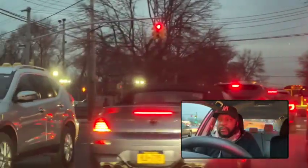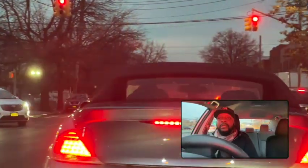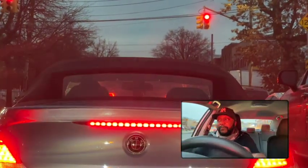Now I move over to the left lane. The bus gave me the okay. Take the guy on my left side out of business by making a wide turn. Take the guy in front of me out of business.